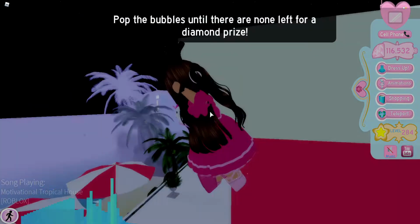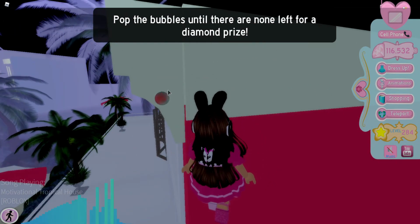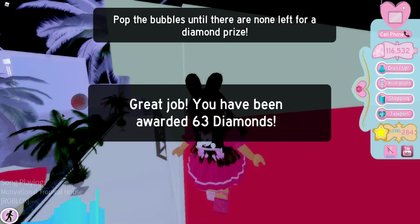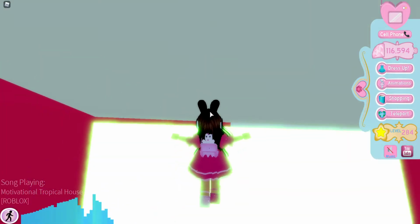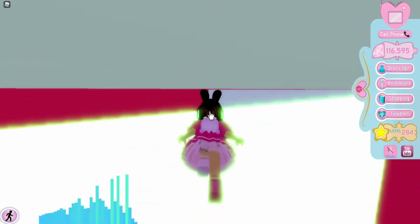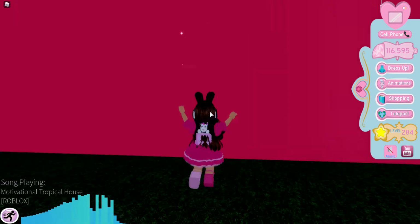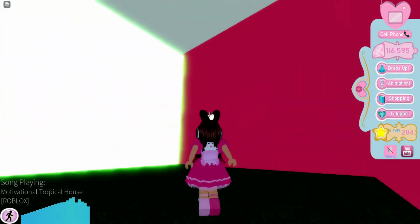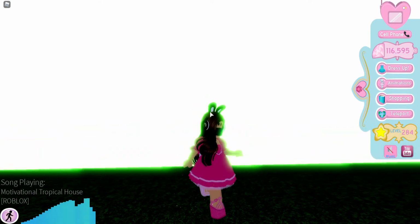Wait. Oh my god, bubbles. No, I'm trying to do this right now. Thank you so much for the diamond soda. Okay, so can we not enter anymore? Oh yeah, is it because the gaps are kind of small? Yeah. Okay. So you can go right here and take your whole photo shoot, or you can put this glowing thing right here and take your photo shoot here.